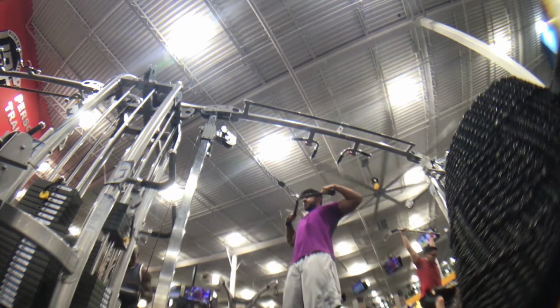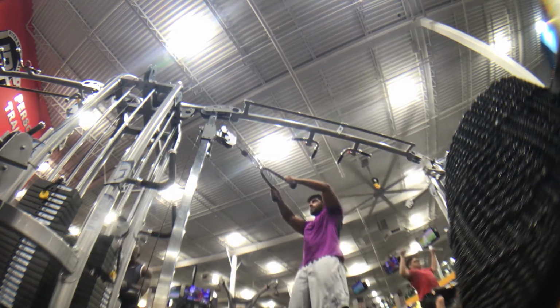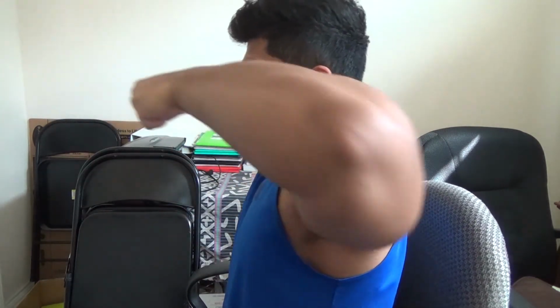of face pulls. So I bring the rope about face length apart, pull it towards your face, keep your elbows up high. You don't want to drop your elbows, so keep them up high. Pull it, hold it for about a second, go back, and I supersetted that with upright cable rows.